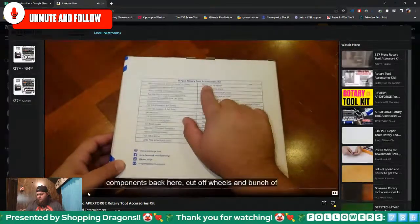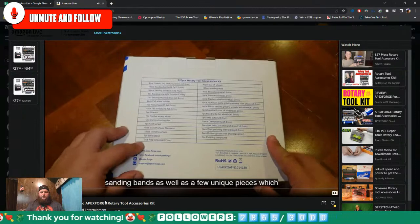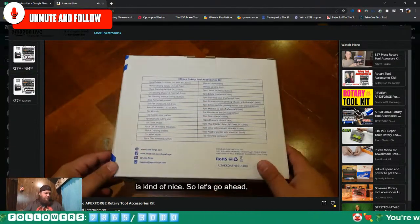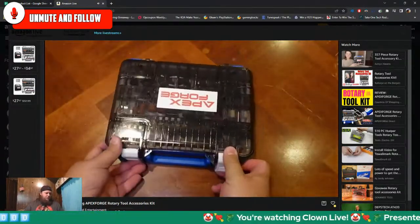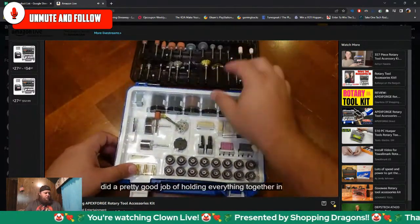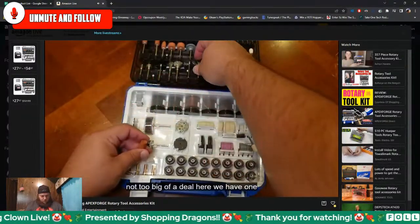And we got a list of all the components back here, 80 cutoff wheels and a bunch of sanding bands, as well as a few unique pieces, which is kind of nice. So let's go ahead and get this open and see what we're dealing with. Now, as you can see, the box did a pretty good job of holding everything together in shipping. A few pieces fell out of their holders, not a big deal.